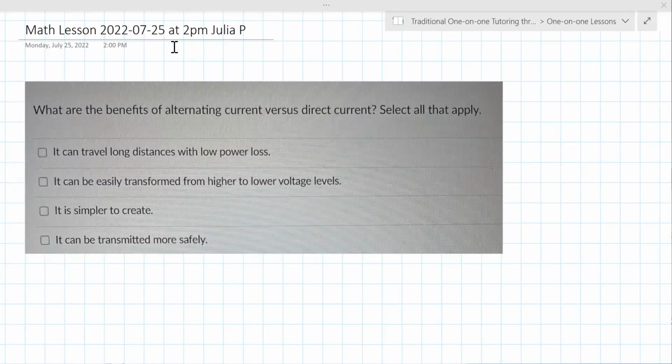Alternating current versus direct current. Okay, so there's a lot of benefits of alternating current. Direct current is what the power lines are generally, and you see the commercials all the time, not to touch a down power line because of the danger of it.